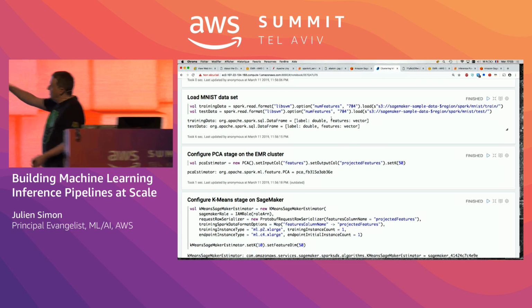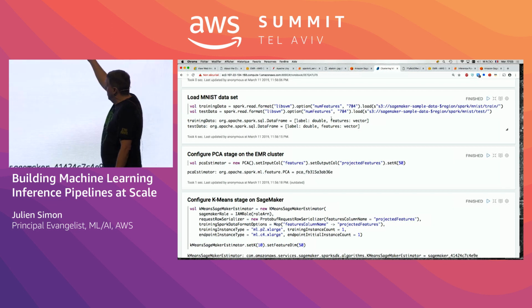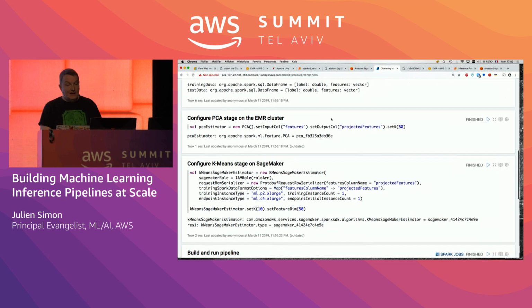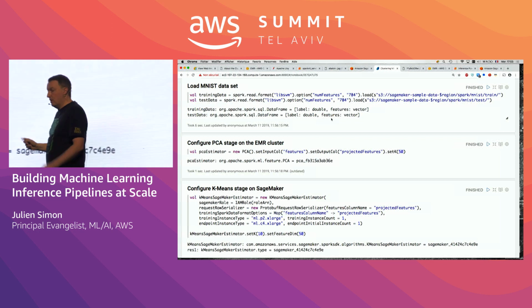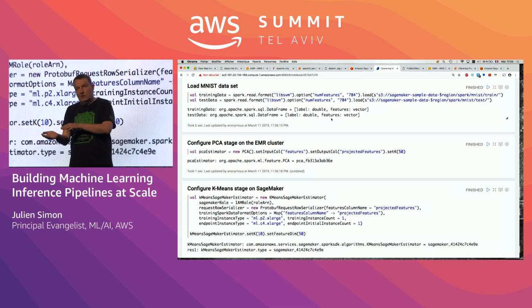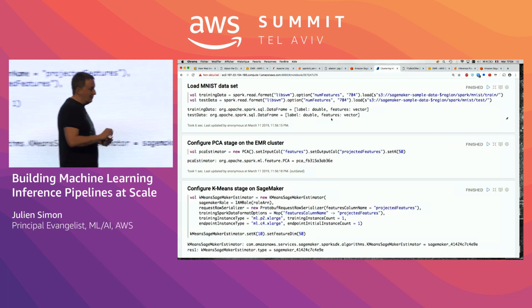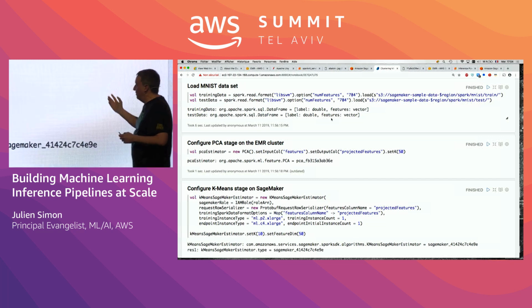So as you would expect, I'm reading the data set. It's in S3, so I can read the training set and the validation set, and load that into Spark. As you can see, these have 784 features, which sounds weird. But again, as mentioned in the previous talk, those are 28 by 28 pixel images that we flatten to 784 bytes. 28 by 28 is 784, trust me. So each of those samples is actually an array of 784 bytes.